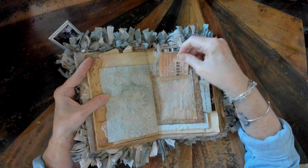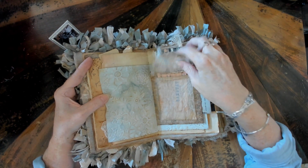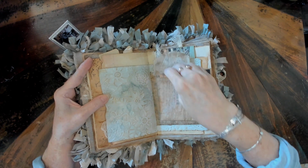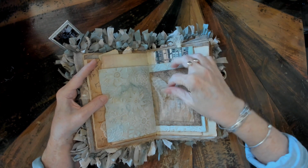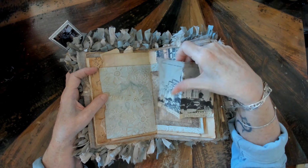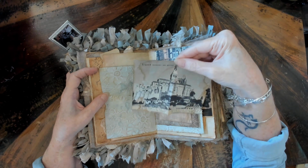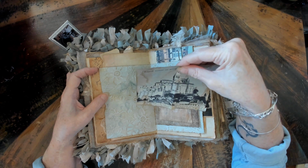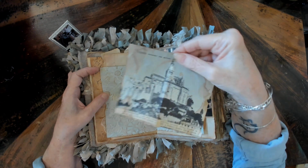Pocket glassine bag. And this is also a pocket. And this is the Mont Saint Michael, Citadel by the sea, in the sea. That's pretty.